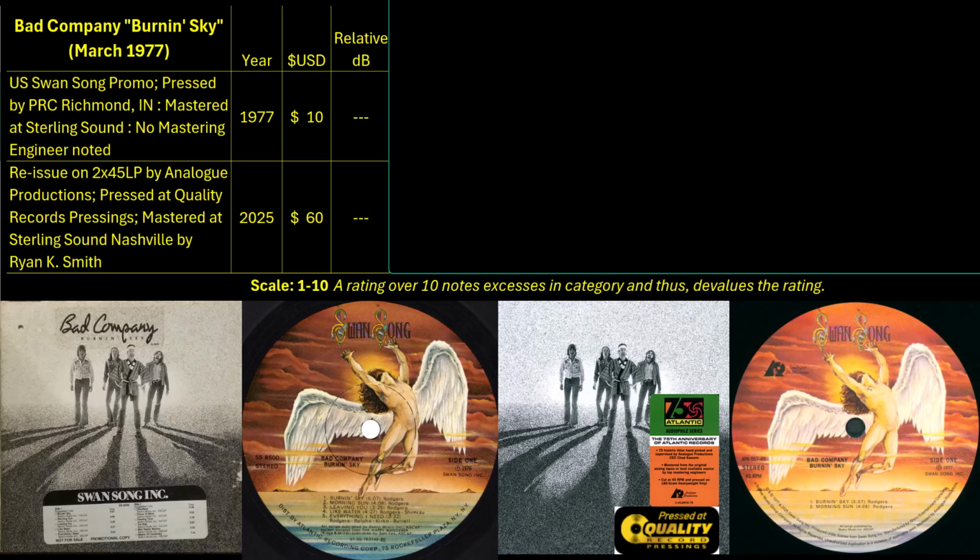So we have a situation here of only having 2 records to compare, and right out of the box you can see very quickly that the price difference is pretty strong. You can pick up the VG Plus of Burnin' Sky for $10, maybe 15, depending on how quiet they are, which we're going to talk about in a minute, but quite a cheap album to get. As it relates to the new one, it's $60, so you're talking 4 to 6 times the price. Plus, it's 45 RPM on 2 LPs, which means a little more getting up to change records and breaks up a bit of the flow, as people say.